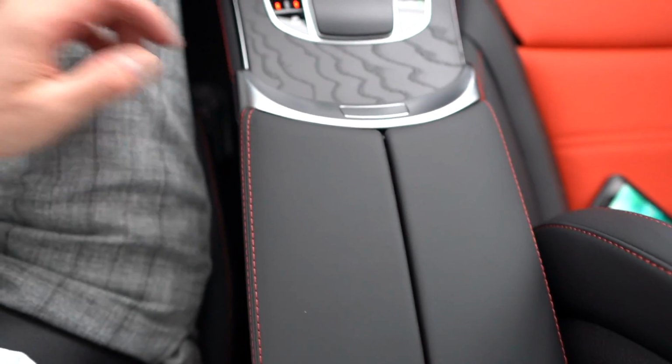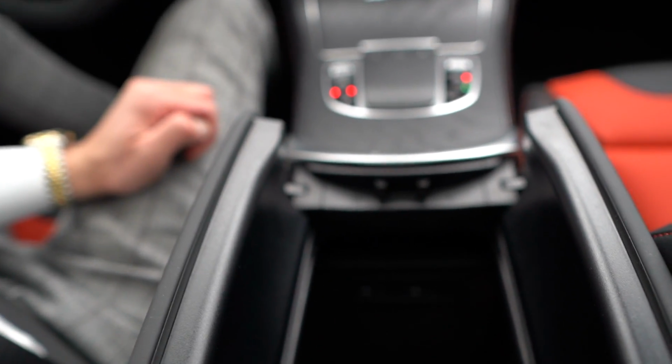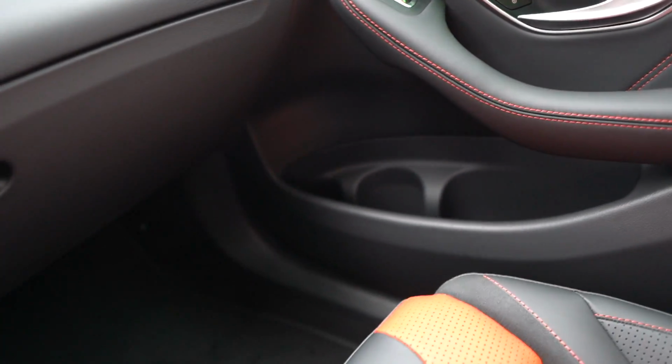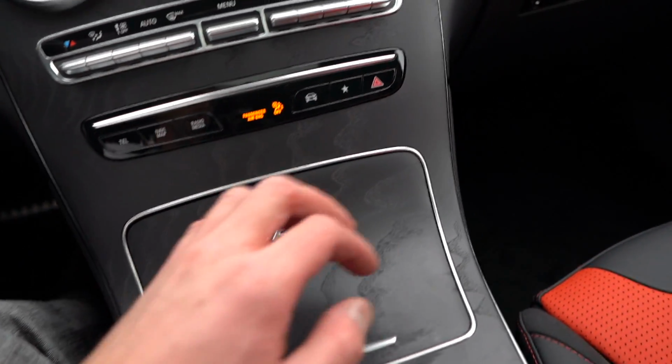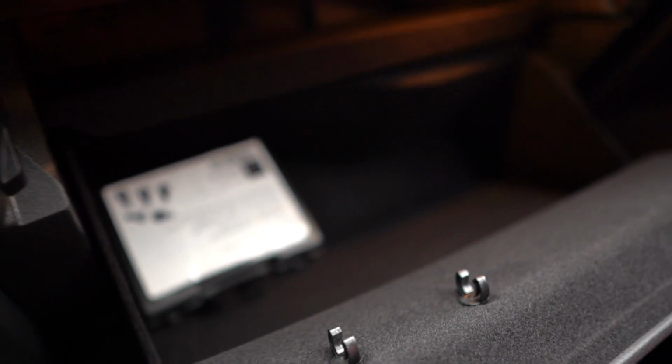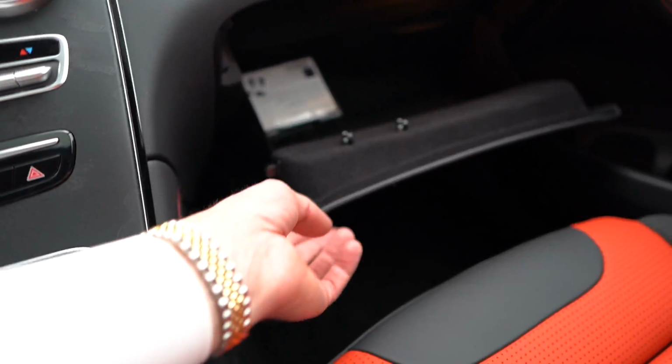As far as the center console goes, push that button here and that'll open up. That'll give you 2 USB-C ports in here. Fairly deep compartment through here, but you do get some nice side compartments, pretty deep. You can fit some large bottles in there if they wouldn't fit in the cup holder. And as far as our glove box compartment, fairly standard through there.